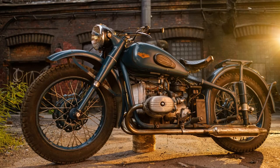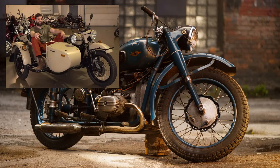Sometimes, you're going to hear about poor quality or reliability issues. It's also the most unreliable motorcycle you can buy, a brand new to this day.